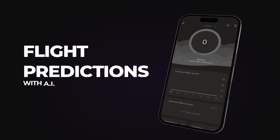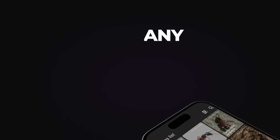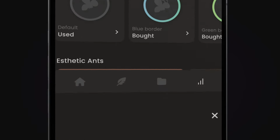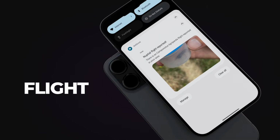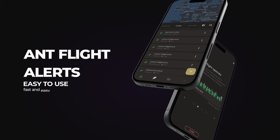Now where does Ant Scout fit into all of this? Ant Scout tells you based on user input and weather information when a flight might happen. This can be any species found in your area. Users of the app can also report flights in their area and earn points, which we will talk about later. You will get an update on your phone stating that a flight has happened in your region or city. This way you are notified that a flight is happening near you and you have a chance to go to that area and catch some ants yourself.